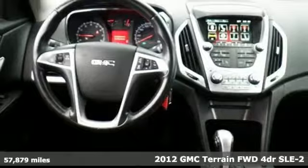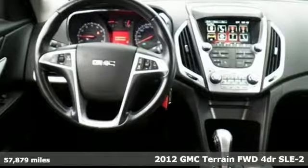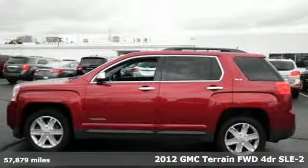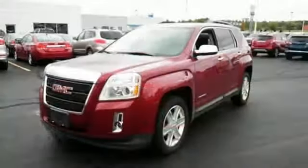Here's a 2012 GMC Terrain. This Terrain means more than just utility and capability. It's a strikingly designed crossover that bridges the gap between comfort and function.